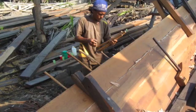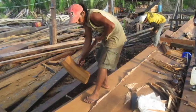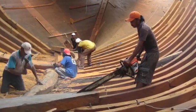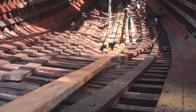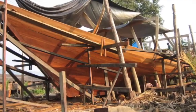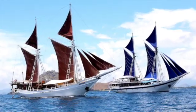The planks are blind edge fastened with a series of wooden dowels called pasak. The frames are added after the planks are set. The Bugis are from southern Sulawesi, the cultural center of this century-old boat-building tradition. Their knowledge is passed from generation to generation. This is how EBAL and BAL were built, our vessels on your virtual adventure.